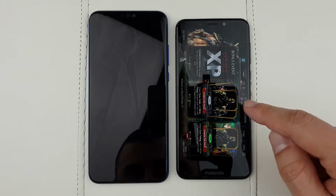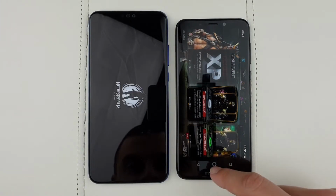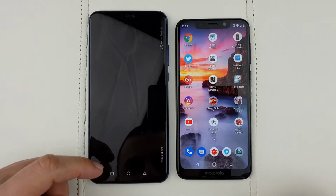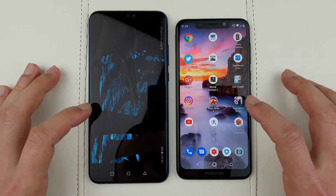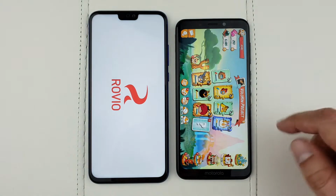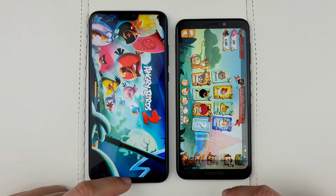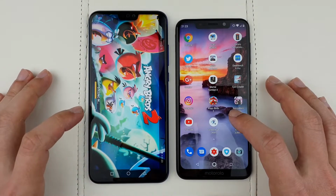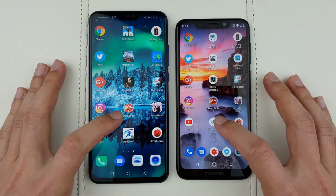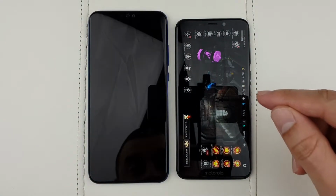Okay, the Mortal Kombat was kept in the RAM in the Motorola. Oh man, oh man, oh man. I am excited, actually. This is good, guys. This is good for the Motorola. Now, Angry Birds 2. Let's see how about that. Okay, Angry Birds is in the RAM. Yes. All right. And last application, the Shadow of Death. Let's see. Yes, Shadow of Death is kept in the RAM, guys.